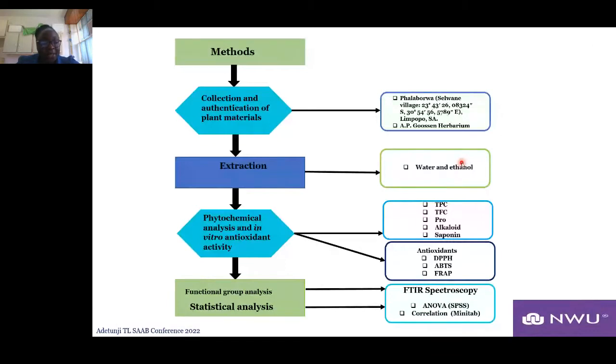The aerial part of Evovolus acinoides was collected at Palaboa in the Limpopo province of South Africa, and the plant was identified at the A.P. Gusin Herbarium of the Noordwes University. The plant was washed, air dried, and pulverized. Extraction was done with two solvents, distilled water and ethanol.